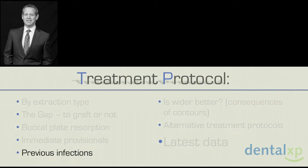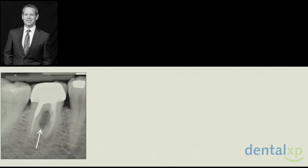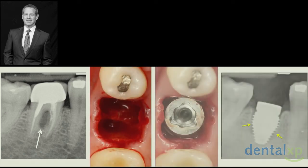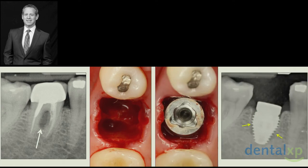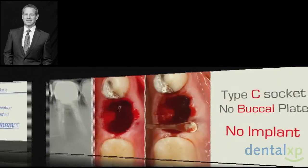Now, very often you take out these teeth and you've got previous infections. What about previous infections, and how does that relate to what we do? Well, if we look at what the literature tells us, and here you can see one where we placed it in, we occluded this. If you can just obliterate that socket, Wadsdorf showed us that as long as you can completely debride the socket with thorough debridement, there's no difference in success rates between infected and non-infected sockets.